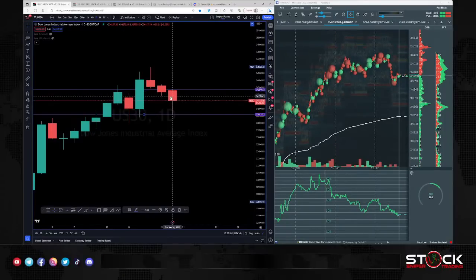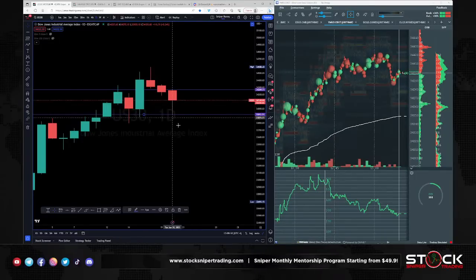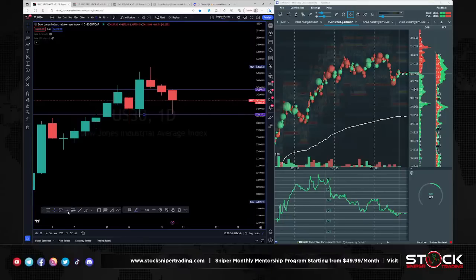So I know it's just the names. The names don't mean too much, but you have to understand what the volume is doing, because if we're talking a hammer candle, then the volume should be closing near the high. The volume is down here, so it's technically not correct. So we have to understand that for price action. If you're learning price action, that has to be learned.